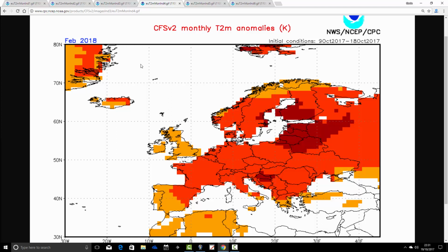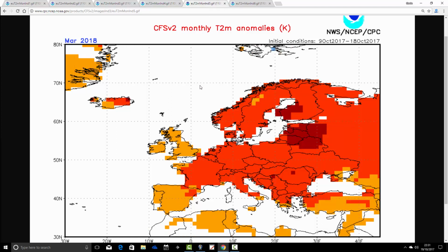Month 4 is February. Very mild again for February. The CFS is really going for it now. It's going for an exceptionally mild winter across not only the UK and Ireland, but also the whole of Europe as well, coming out exceptionally mild throughout the whole of the winter. It continues into March, just an onslaught of remorseless and relentless mild warm weather through the whole of the period.